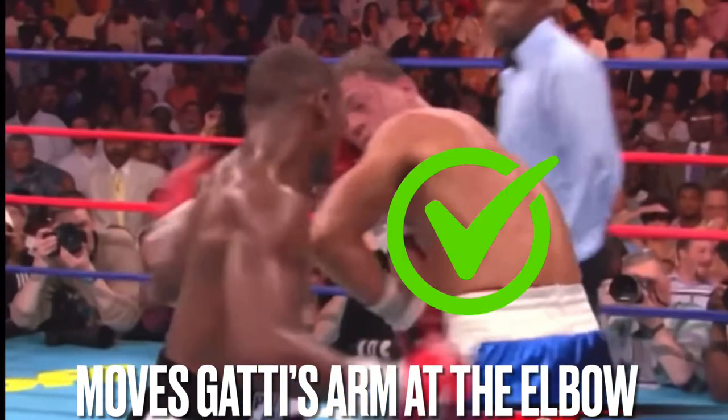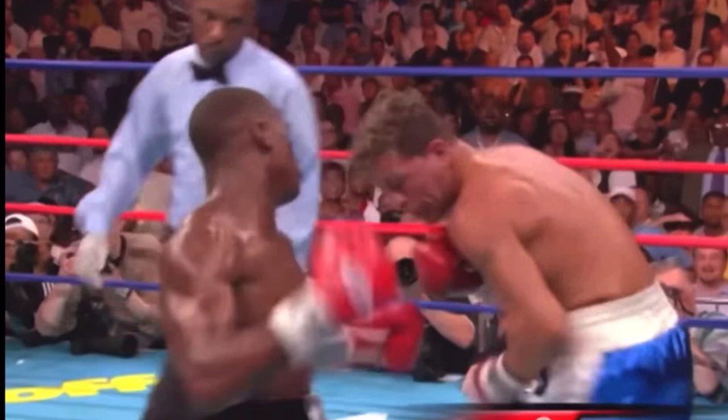Control and guard manipulations are, in my opinion, the highest levels of skill in boxing.